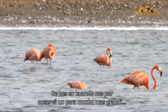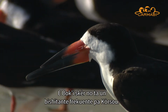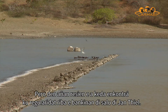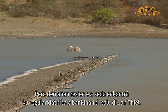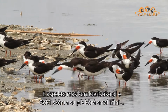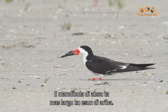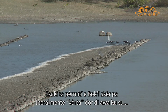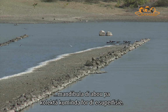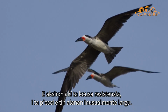Once in a while we see here a much larger tern-like bird, which is the black skimmer. The black skimmer is not a frequent visitor to Curacao, but in recent years it has been regularly spotted at the salt flats of JanThiel. It originates from South America. The most characteristic feature of the black skimmer is its narrow, knife-thin red bill with a large black tip. The lower mandible is longer than the upper. This enables the skimmer to literally cut through or skim the water with its lower mandible to collect food from the surface. This skimming causes traction, and that's why it has unusually long wings.